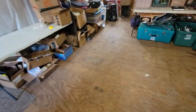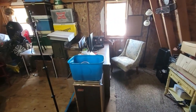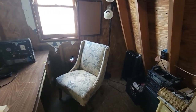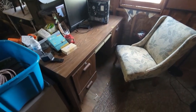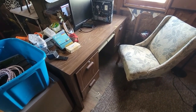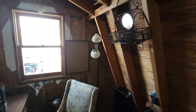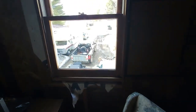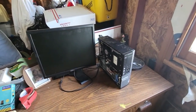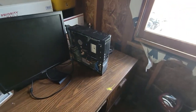The only thing up here remaining from the past owners of this place, I think, is this desk right here. This desk was up here. It was facing the other way under this window. And it's goddamn heavy, I could tell you that. And I just didn't want to bring it down to get rid of it. So it ended up being kind of another little desk area for myself. Keep a watch. Got this computer. It's broken. Just gonna try to fix it. Make it work. Needs a power supply.